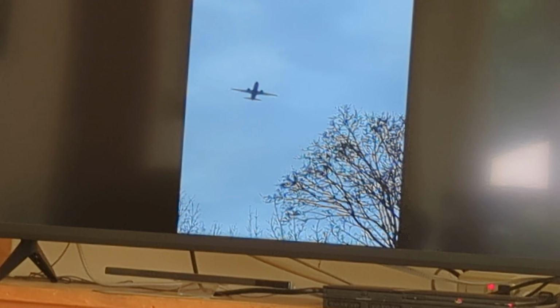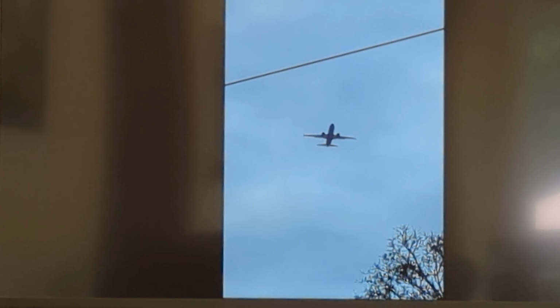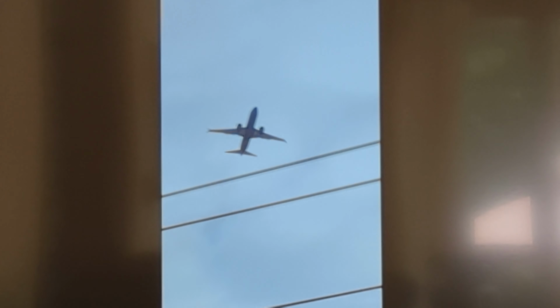If you think this is a 737-800, well, you're wrong. This is a 737 MAX 8. Two 737 MAX 8s in this video that happened. And we'll have the other one right after this one.